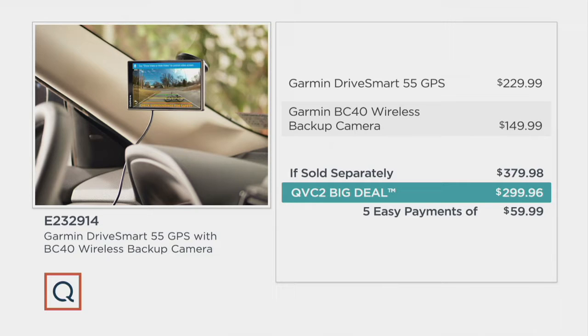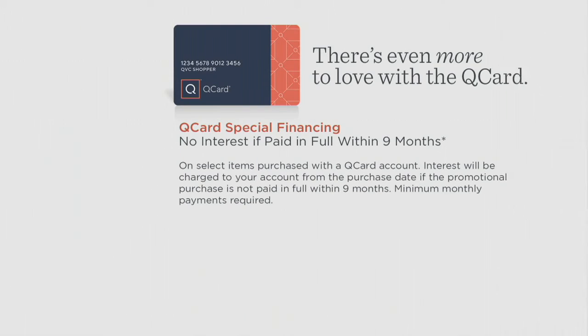But if you'd like to use your Q card, we also are offering a 9-month special financing that allows you to take 9 months to pay this off.